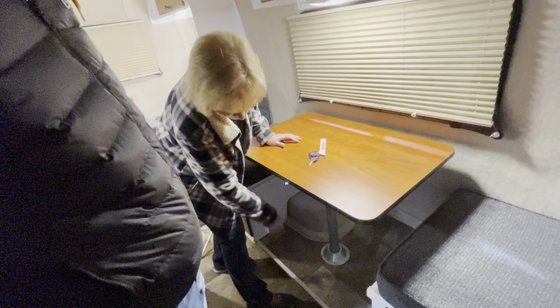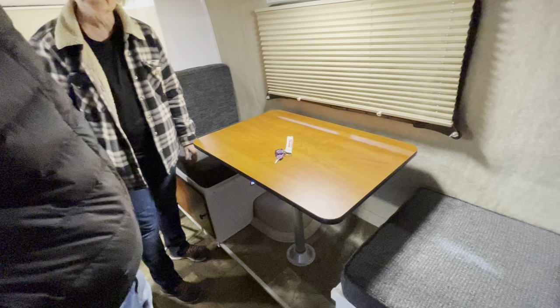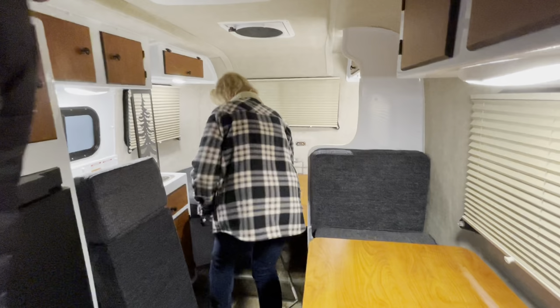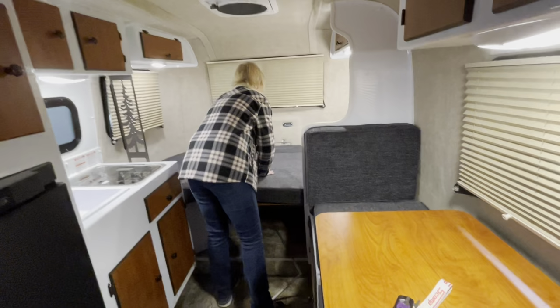What about this? Your side table can stay up. So to use this as a bed? Yeah, we're going to try to use it as a bed. All you have to do is pull this table up, take the leg out of it, lay your table back down on here, and move your cushions across. That's Jamie's bed. That's my bed. I'm the smaller guy. I sleep on my side anyway, so it shouldn't be too bad.